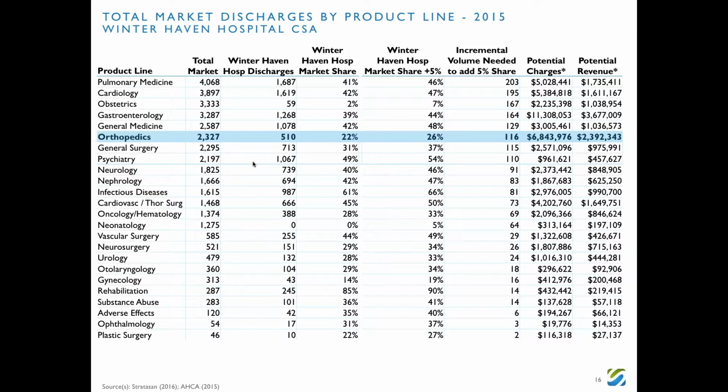We'll also show you guys what that market share specifically is, and this would really help as a strategic planner or as you talk to your C-suite on why this is important. Why are we focusing on orthopedics? Well, it's in the top 6 product lines in this service area. We have 510 discharges in our combined service area, which is only 22% market share in our combined service area.